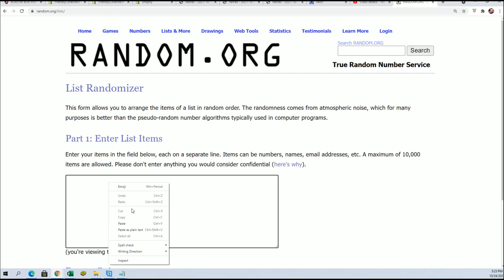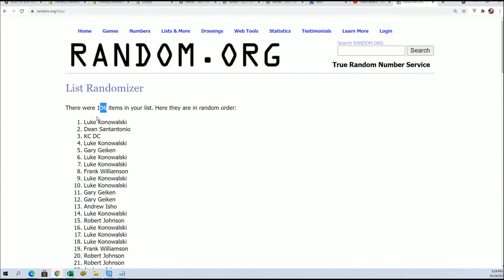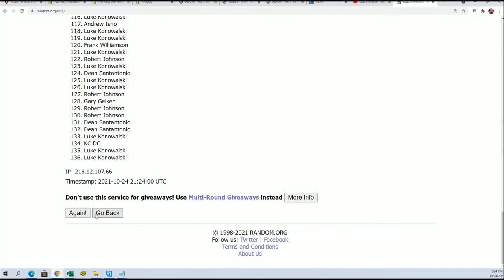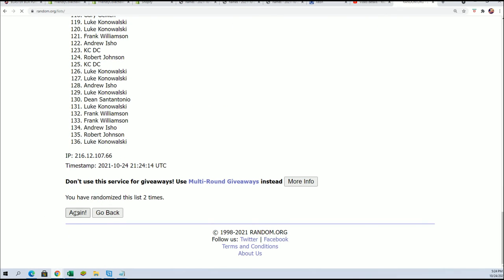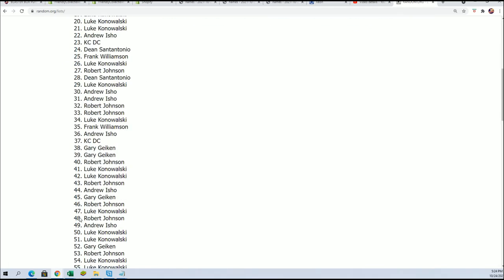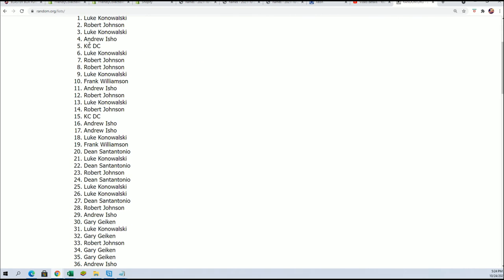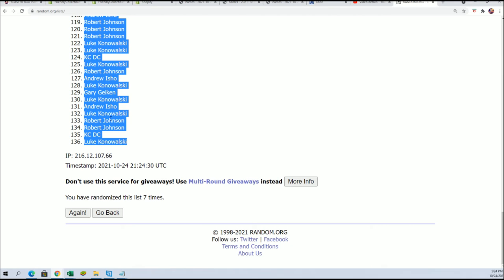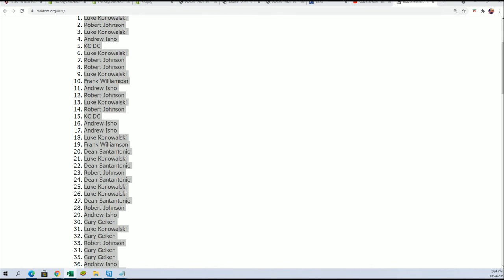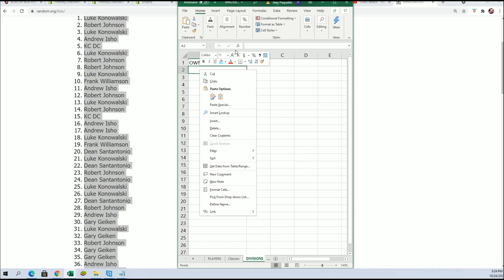Just a moment. Seven times through for the owner names. Let's see, 136. Yep, that's the right number. So each list will go through the random seven times, the owner names, and then the checklist. Here's lucky number seven. And so the first list is finished randoming. So that's the owner name random, all finished.